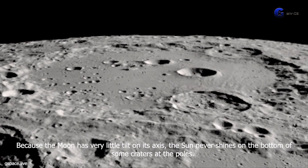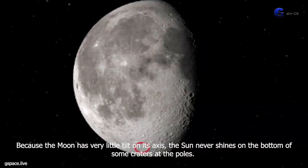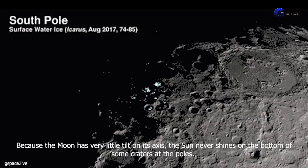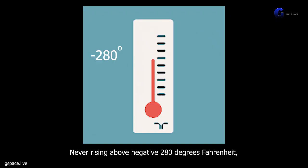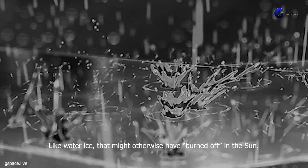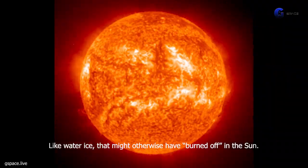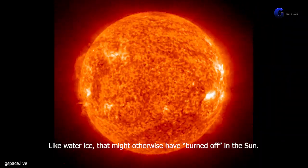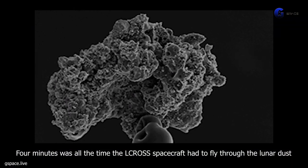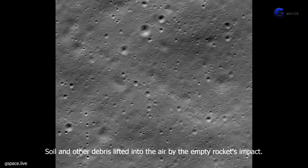Because the Moon has very little tilt on its axis, the sun never shines on the bottom of some craters at the poles. Never rising above -280 degrees Fahrenheit, these permanently shadowed craters trap material, like water ice, that might otherwise have burned off in the sun. 4 minutes was all the time the LCROSS spacecraft had to fly through the lunar dust, soil and other debris lifted into the air by the empty rocket's impact.